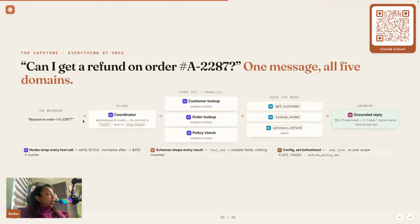So that question is going to go to this coordinator agent. And that agent is going to decompose that task and route to the specific sub-agents. In this case, it has three sub-agents and it's going to fan those agents out in parallel. The first agent is going to be the customer lookup agent. The second sub-agent is the order lookup agent, and then the third sub-agent is the policy check agent.